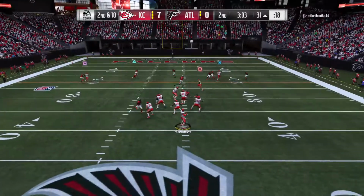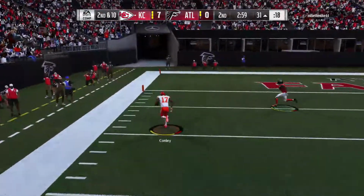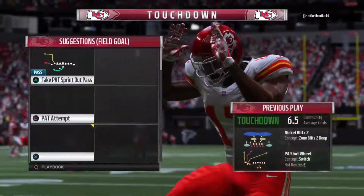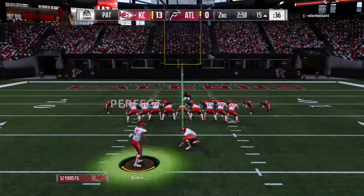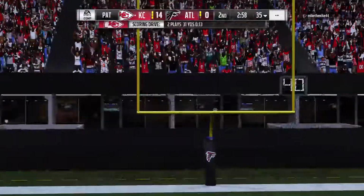They fake the give. Now Mahomes. Caught here by Conley, and he takes this into the end zone for a Chiefs touchdown. Chris Conley, 31 yards, and the Chiefs are able to grow their lead.